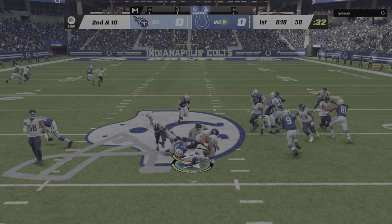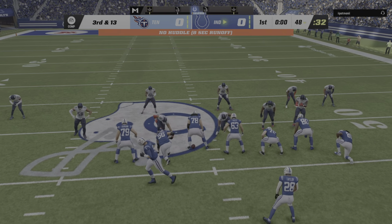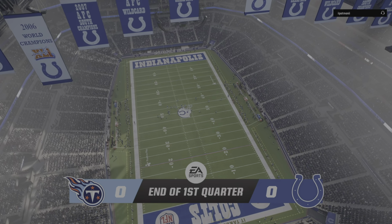Up the middle, here's Taylor. And that play going absolutely nowhere as he's belted before he could get out of the backfield. We're scoreless after one.